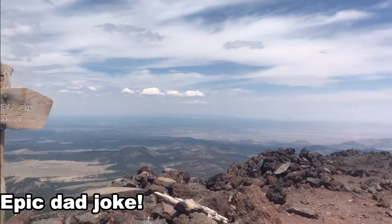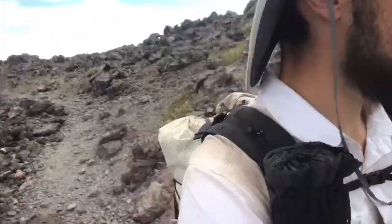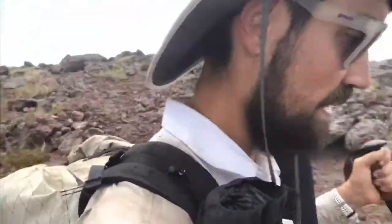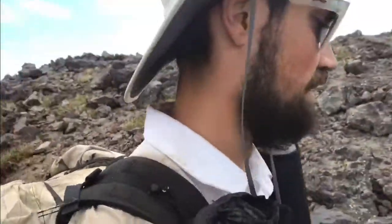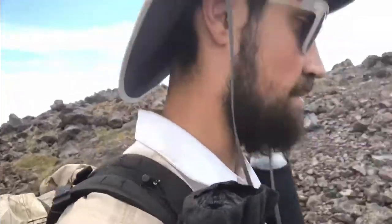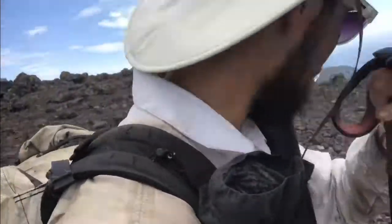All right, so just descending off the summit of Humphreys, you can see behind me, highest point in Arizona, about 12,600 feet. Relatively easy summit, I'd say. Class 1 the whole way, and it was the buggiest summit I've ever been on. It was crazy. I don't know what it was, but off the summit now, there's a lot less flies. They weren't biting or anything, but there's a ton of them. They're just all over everyone's clothes and packs and everything.